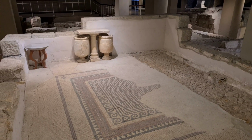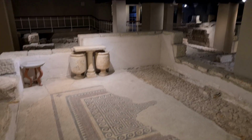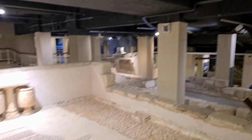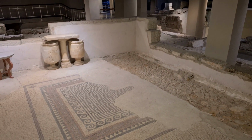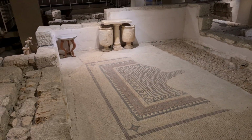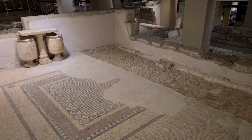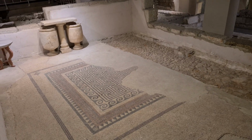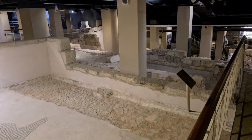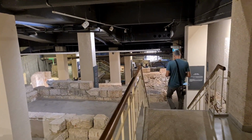We are now at the Herodian Museum, which is beneath the Jewish Quarter. In 1948, the Jordanians conquered the Jewish Quarter, which was supposed to be owned by the United Nations, not by Israel, not by Palestine, and they destroyed most of the Jewish Quarter. In 1967, we came back to the city.